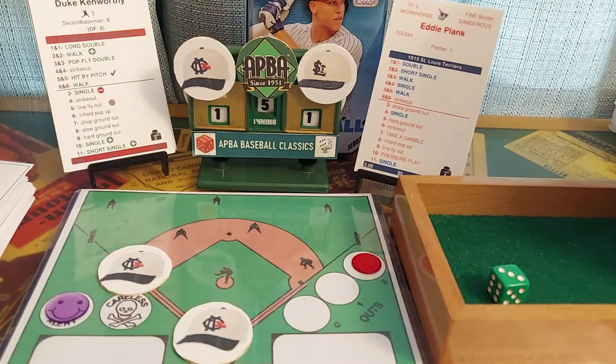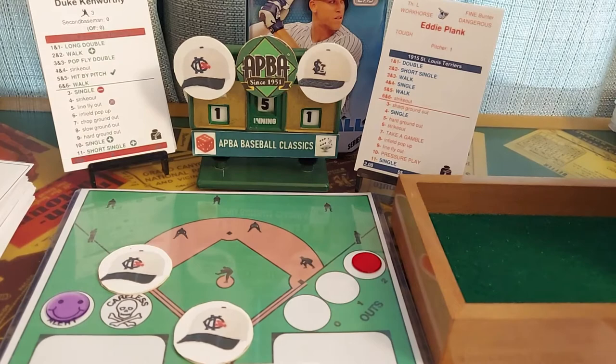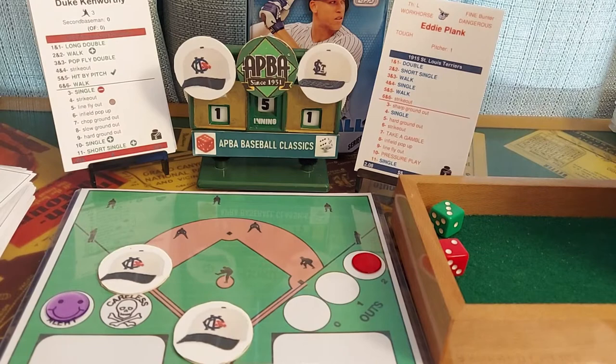Duke Kenworthy, Packers' best hitter. He had 15 home runs in 1914. His home run total went down to 3 in '15, but he still hit .298. Here's the pitch to Duke Kenworthy. 5 off the batter's card is a line fly out to center field. That's the third out. We go to the bottom of the fifth, still tied 1-1.